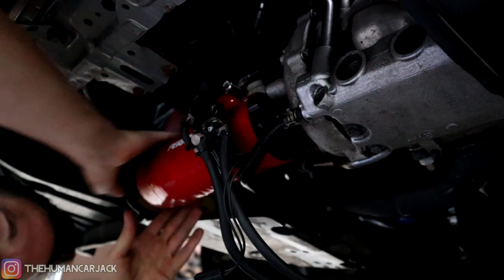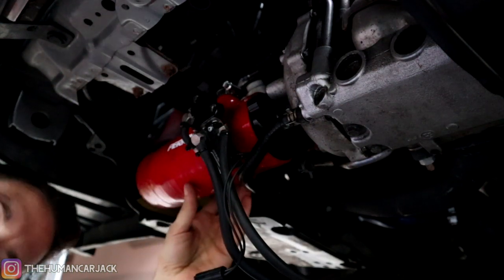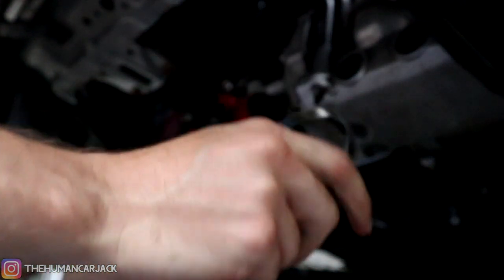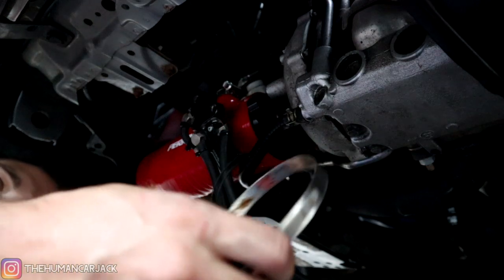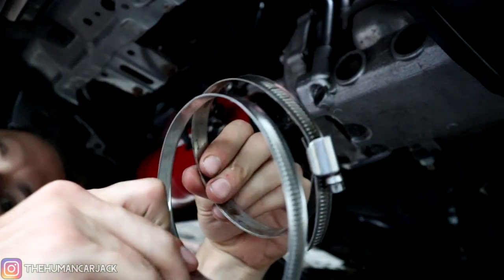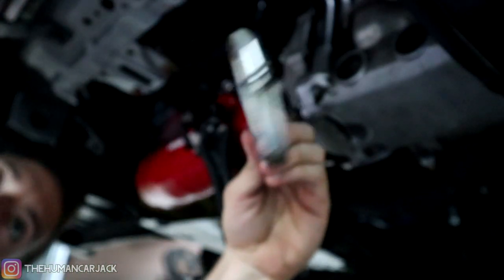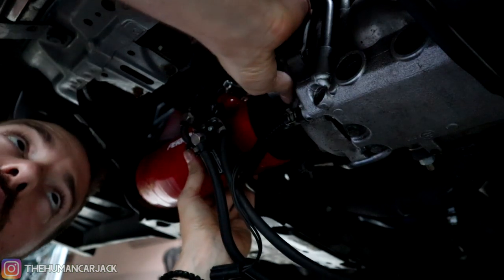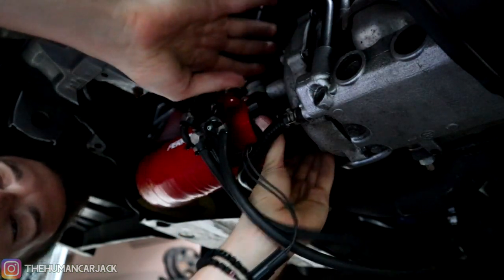So that's looking good. One thing that we did do, we actually took off the worm gear clamps that come with the inlet, and we're actually going to use the ones that come with my Mishimoto intake instead. They seem to be a little bit thicker, so I think they're going to do the job a little bit better. And also I took it off just so we can adjust this so that it mates up with the turbo just perfectly.